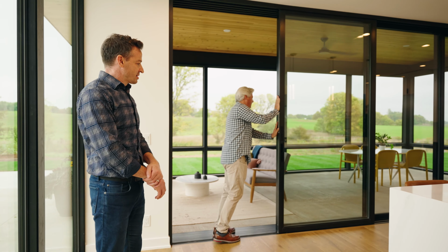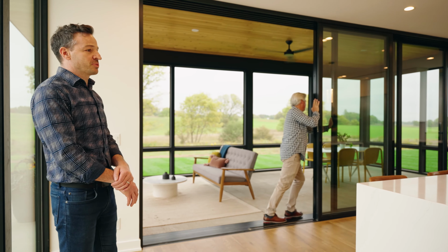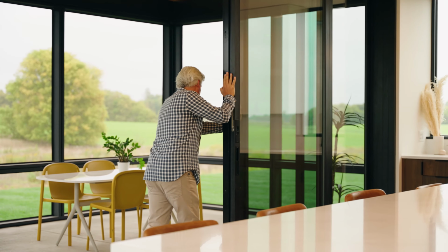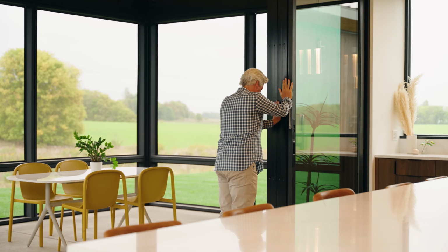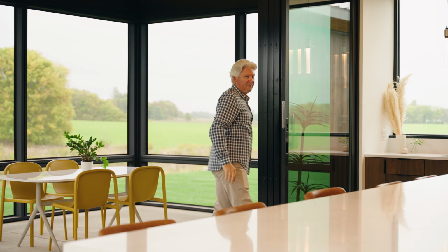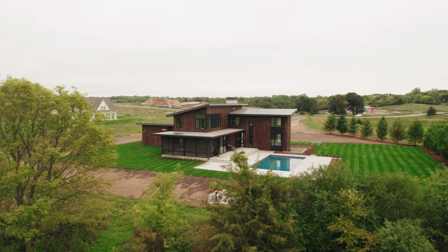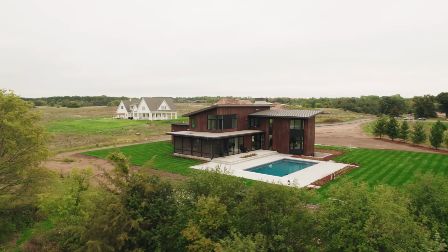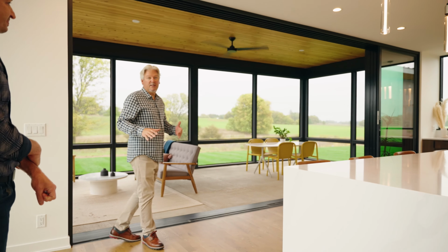What's really great about it is on really nice days, we can open up the entire room out to the screen porch, and it really expands the footprint outward. And we designed the screen porch on the north side, kind of off the pool area to give it that direct access out to the outdoor courtyard space. But then it has this nice panoramic view from east to west and to the north. To me, this is a primary focal point for the entire project.